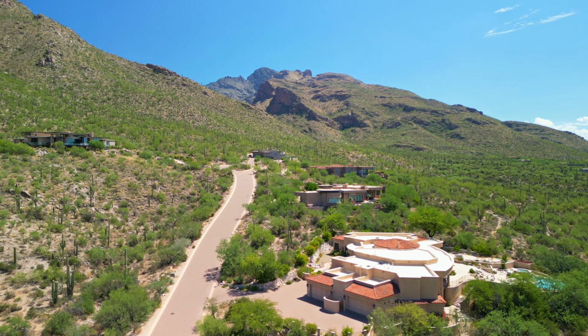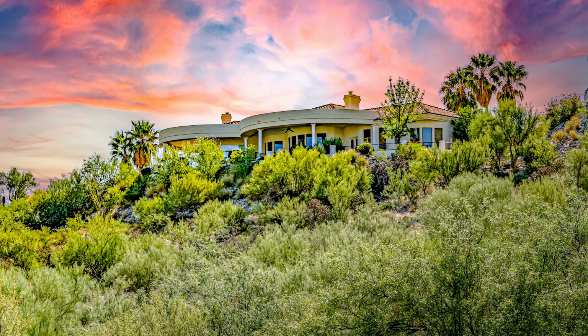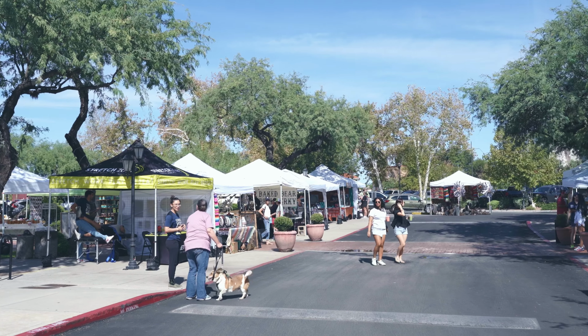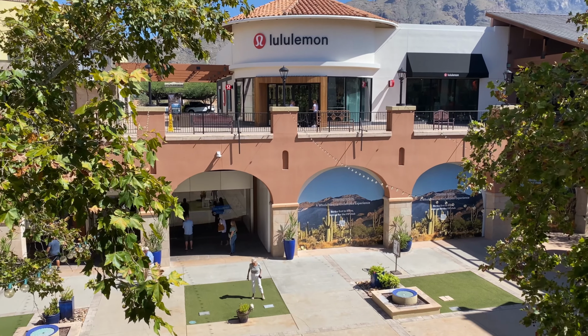The Catalina Foothills community features some of the most expensive land and homes in all of the state of Arizona, and is, not surprisingly, one of the most affluent communities in the state as well. As a born and raised Tucsonan, there are several things I love about the foothills. First of all, it's kind of where all the action is. You've got some fantastic restaurants, golf courses, resorts, spas, shopping, and businesses, and we'll get into more of that later in this video.